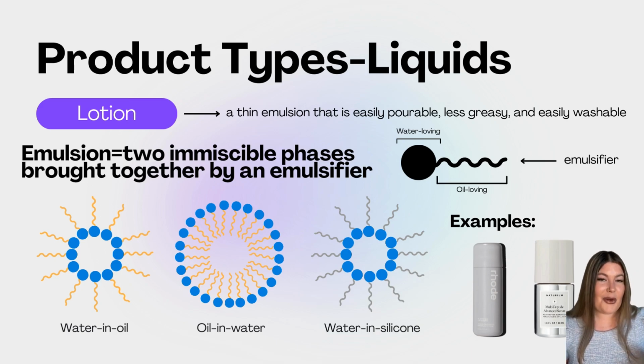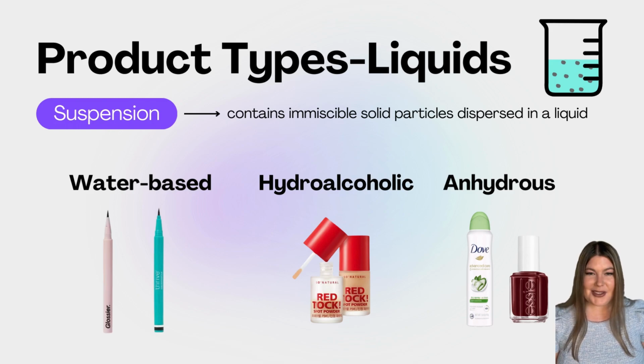So if your skin is on the oilier side, or if it's humid outside, lotions would be a good fit for you. Now, suspensions are liquids with insoluble solid particles that are hopefully evenly dispersed. And similar to solutions, they can be water-based, hydroalcoholic, or anhydrous. But as you can see, the examples that I have here are not super related to skincare. And that's because the insoluble particles that are being dispersed are typically pigments.